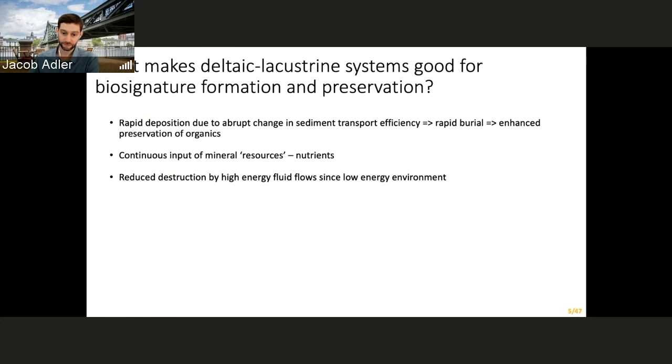And then, at least for the terrestrial cases, deltas also provide this steady stream of mineral nutrients. And then finally, deltaic environments are sort of a buffer from the outside world, where there's reduced potential for destruction from high energy fluid flows, since these are formed in these low energy environments, again, which are rapidly buried.